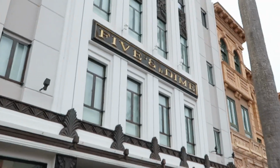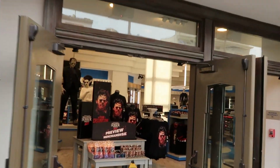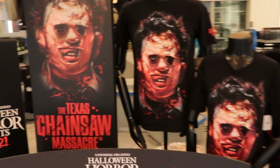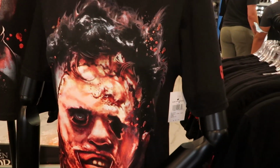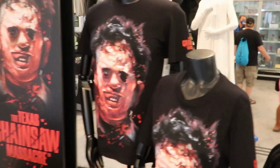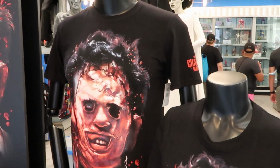Let's pop on into the Five and Dime and we'll check out the new t-shirt that they have. Oh, this one's awesome, guys. It looks like it's a Leatherface t-shirt. How cool is this? Texas Chainsaw Massacre. These t-shirts are $30 if you want to take home Leatherface, and on the sleeve here it says the Texas Chainsaw Massacre. I love that shirt, very cool. Look at that, he's missing one of his eyes.